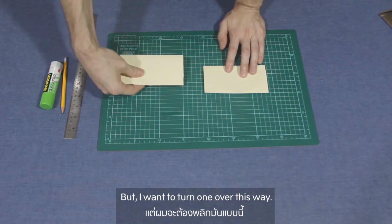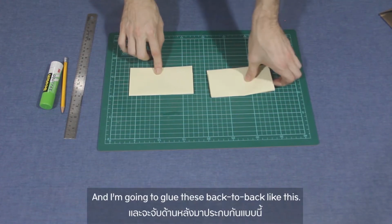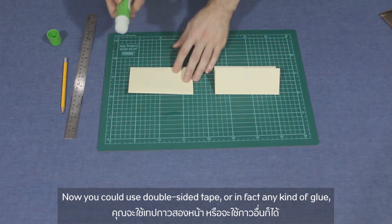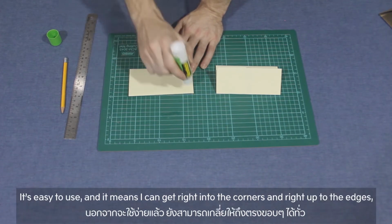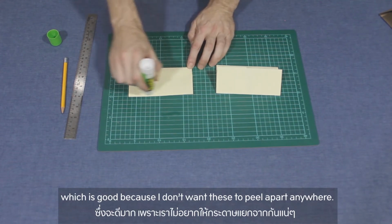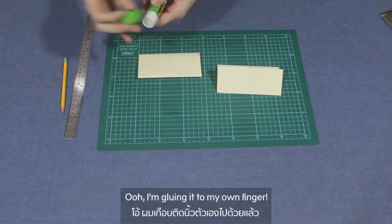but I want to turn one over this way, not side to side. I want to flip it over towards me. And I'm going to glue these back to back like this. Now you could use double-sided tape, or in fact any kind of glue, but actually glue stick is perfect for this. It's easy to use, and it means I can get right into the corners and right up to the edges, which is good because I don't want these to peel apart anywhere. If I can, I want them glued really tightly back to back. Gluing it to my own finger.